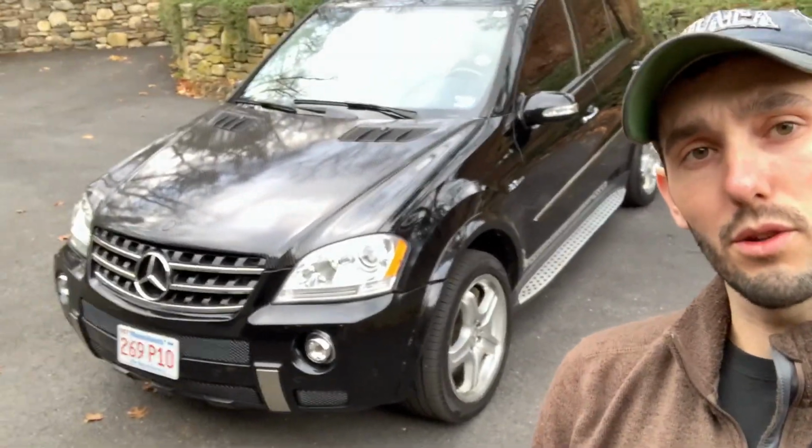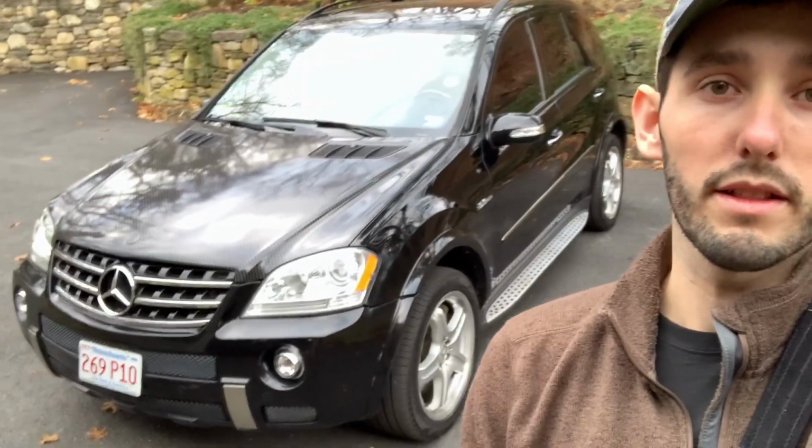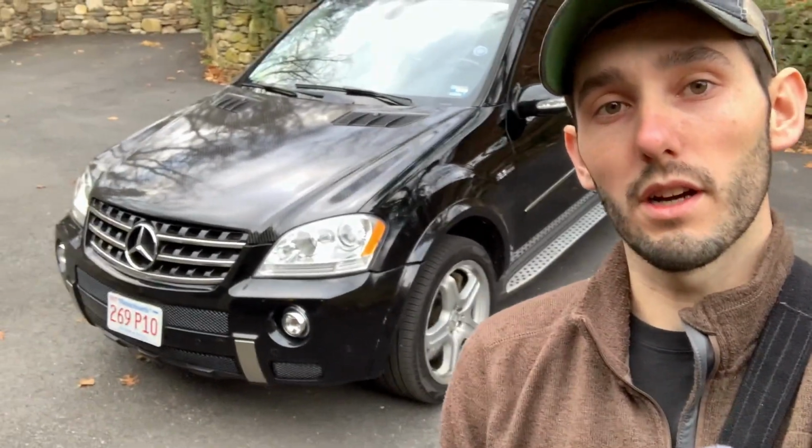So this is my 2007 ML63 AMG that I bought from Copart salvage auction, and today I'm going to show you all the damage it had when I got it and break down exactly how much it cost for me to buy, ship, and fix this awesome car. So stay tuned and let's get started.